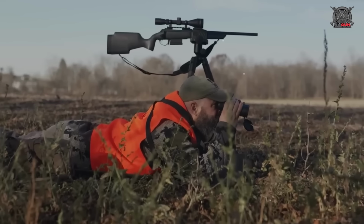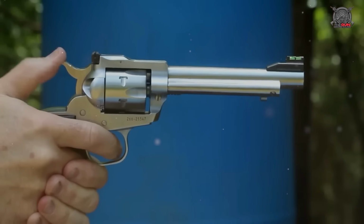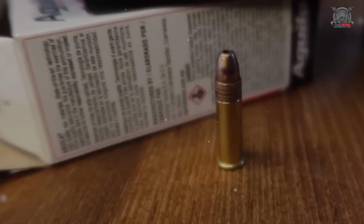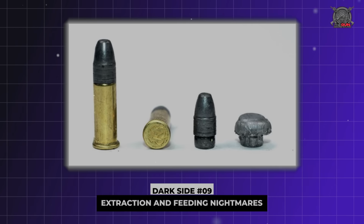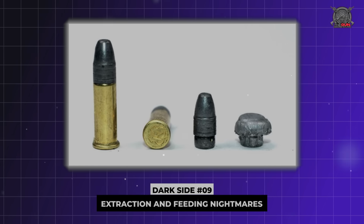For adults with occasional exposure, this may present minimal risk. But for frequent shooters, range employees, and particularly children and pregnant women, the cumulative exposure warrants serious consideration that the industry simply isn't providing. Dark Side 9: Extraction and Feeding Nightmares.